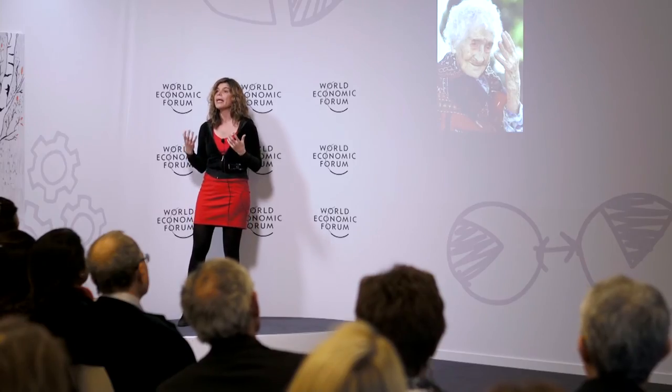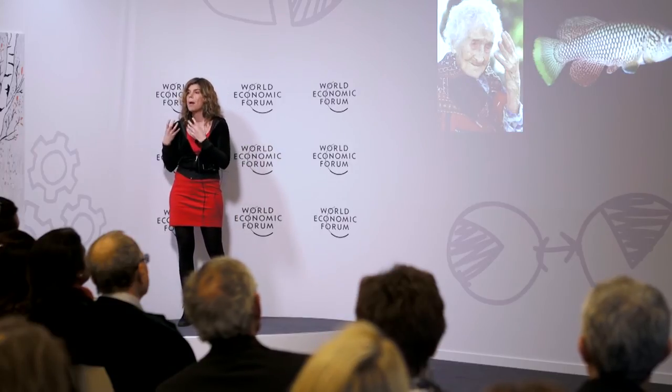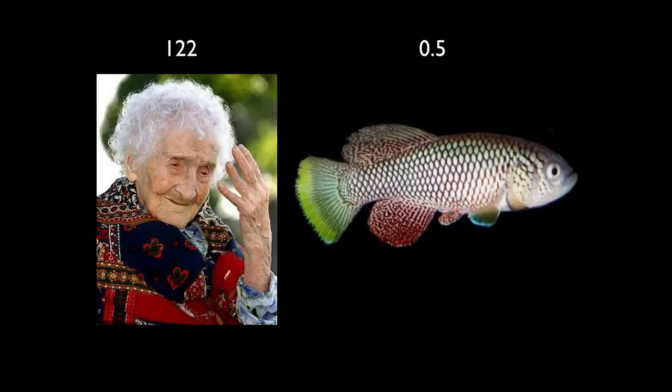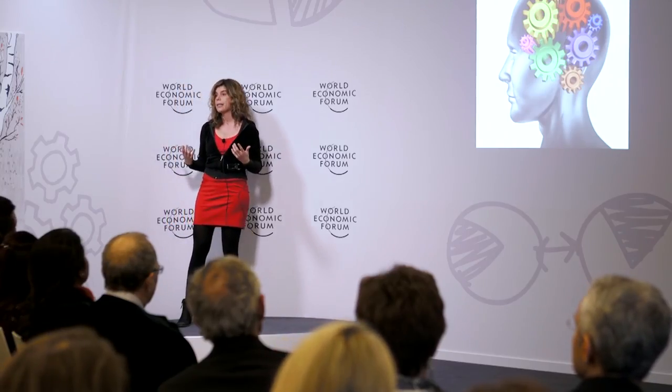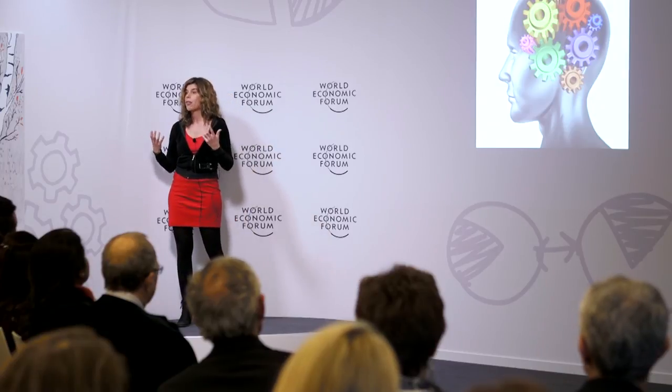In parallel, we're very excited to pioneer new experimental model systems that live short, such as this African killifish, which is a vertebrate like us, but lives very short so that we can test very rapidly all those genes and compounds that we can identify. And with leveraging all the discoveries on aging, longevity, stem cells, new technologies, and new model systems, we are really hoping at Stanford to transform our understanding about cognitive health, neural health, and also about neurodegenerative diseases.